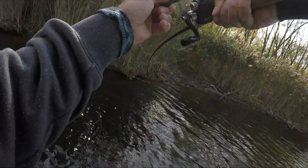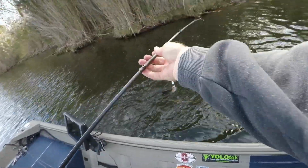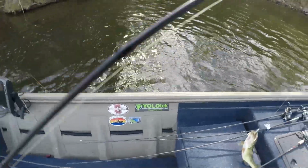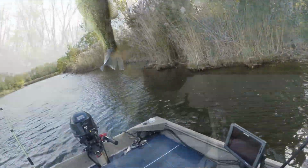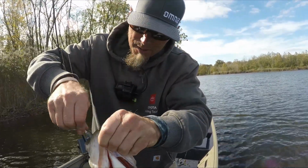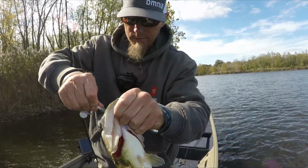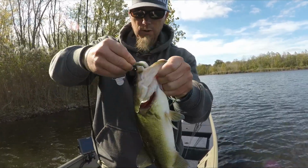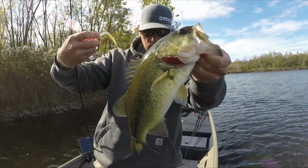There he is. That's a better fish. There we go. A little bait change, man. They're really looking up. I took that menace off because it keeps getting tangled up on the hook. Put a little skinny dipper on there, a small swimbait on a 1/4 ounce Cumberland Pro buzzbait. And it's a better fish.